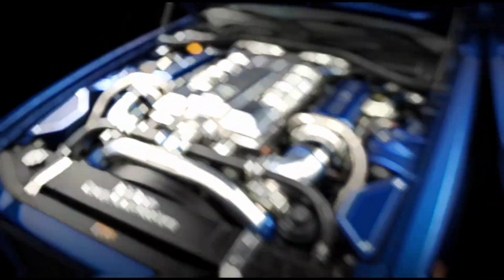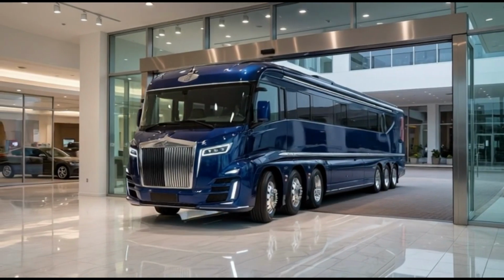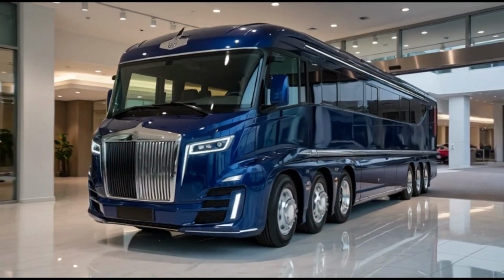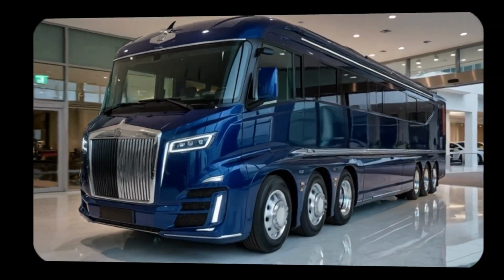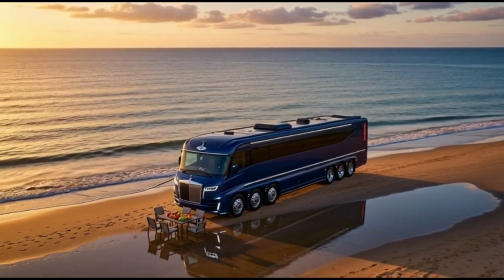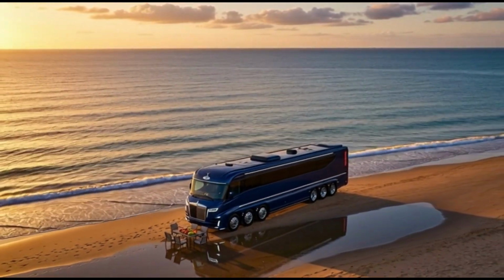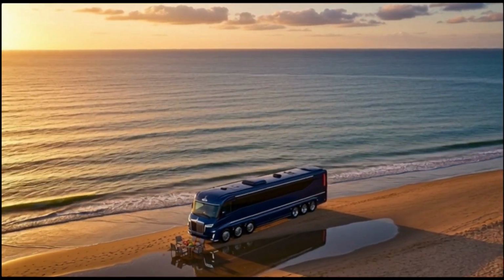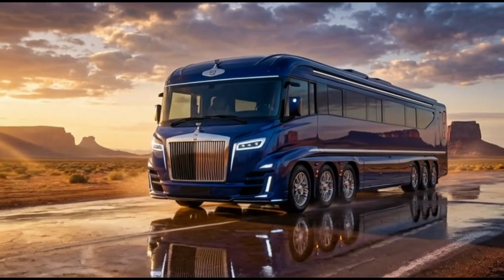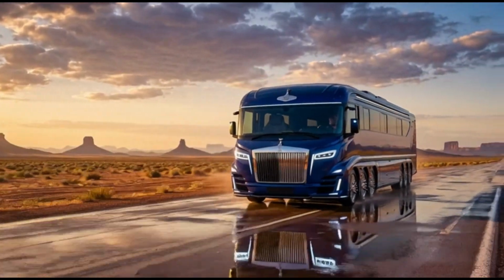Step inside and you'll immediately realize this is not your standard motorhome layout. The cabin takes cues from first-class aviation. Fully reclining captain-style seats are arranged in pairs, wrapped in cream and navy blue leather with detailed diamond stitching. Embossed Rolls-Royce insignias on the headrests and illuminated RR badging across the upper panels elevate the vibe instantly.